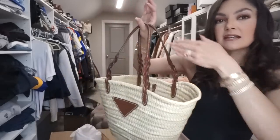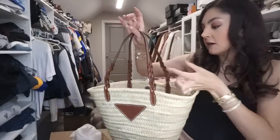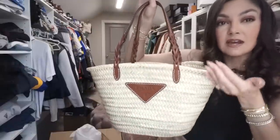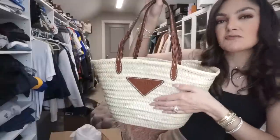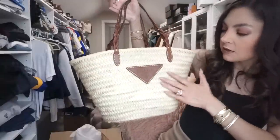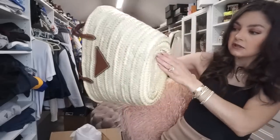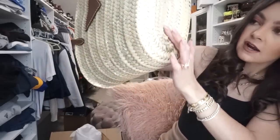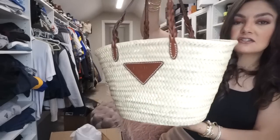The straw bag, the drop wasn't as large as I would have liked, and the handles were a little bit wider. The bag itself had a very beautiful, natural corn husk finish to it, but it was a little rough. And this is more woven, a little bit softer, and I just think easier to style. Yeah, there's a little bit of fraying down here, but essentially it's a straw bag.